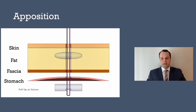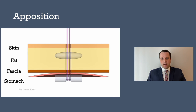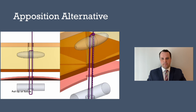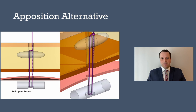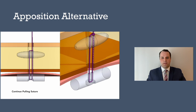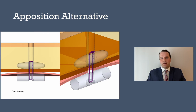Here we show this final step in further detail. Once the anchors are deployed into the correct location, the suture is pulled tight and a knot is formed. As the knot is tied down, the anchors are cinched together, securely opposing the tissues between them. A second method for apposition is shown here. The barb suture acts on itself in a zip tie type mechanism, whereas the operator pulls the suture until the anchor engages the fascia. Continuing to pull up on the suture brings the anchors together, creating a secure apposition.